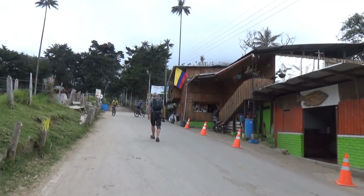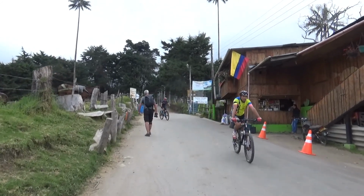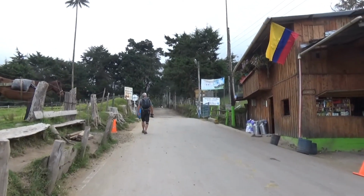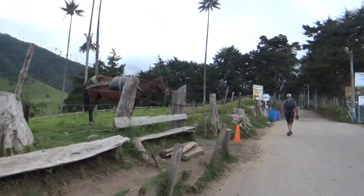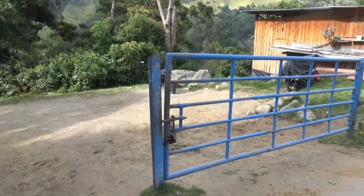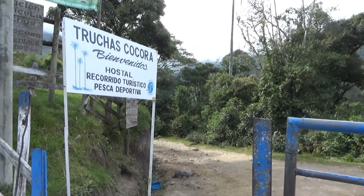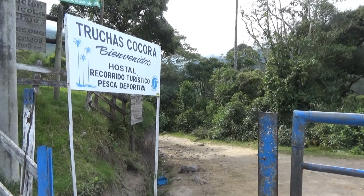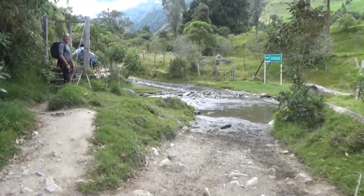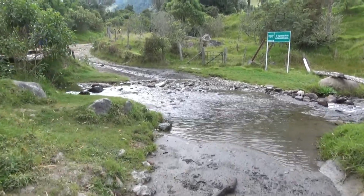Hoping we're going the right way, because the start of the walk isn't signposted like you'd expect it to be. Anyway, I'm sure it is. Okay, so we think this is the right gate. This should take us to the hummingbird place first. First little wibbly footbridge.